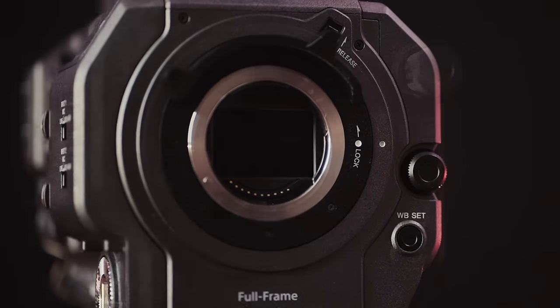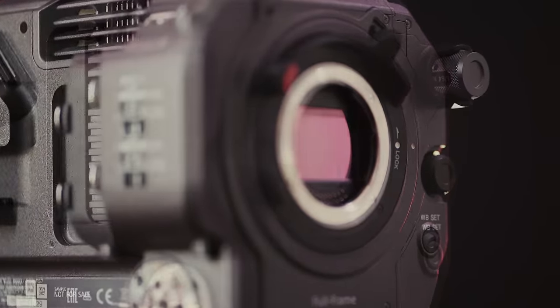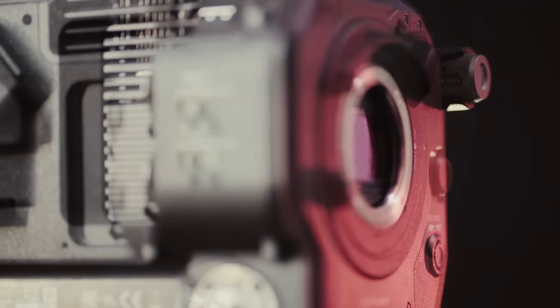What I wanted to do was focus on the real differences between the FS7 and the FX9. The things that would make you or I want to buy this camera, whether we are upgrading from an FS7 or it's appealing as a first dip into the Sony video camera world.